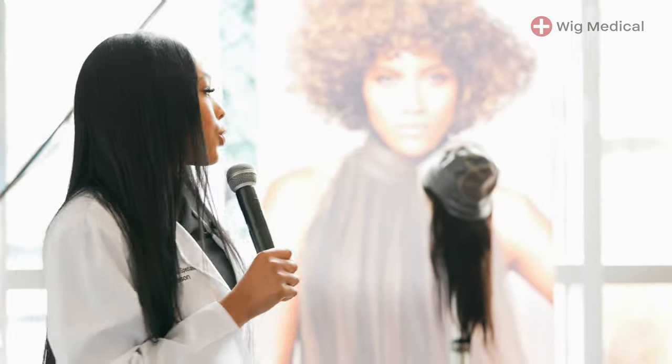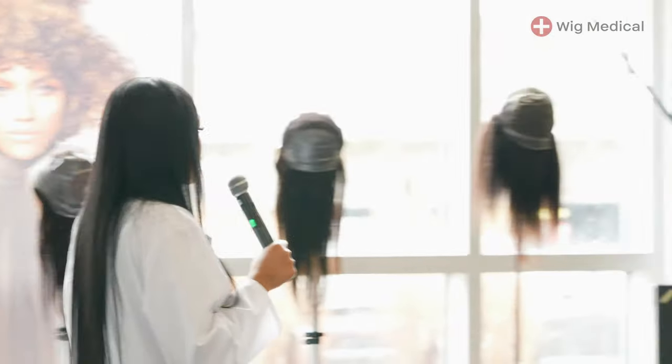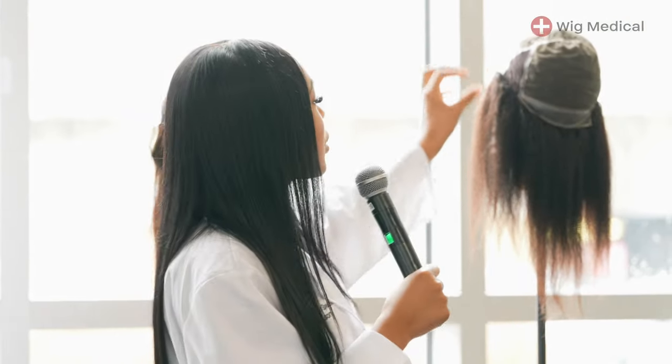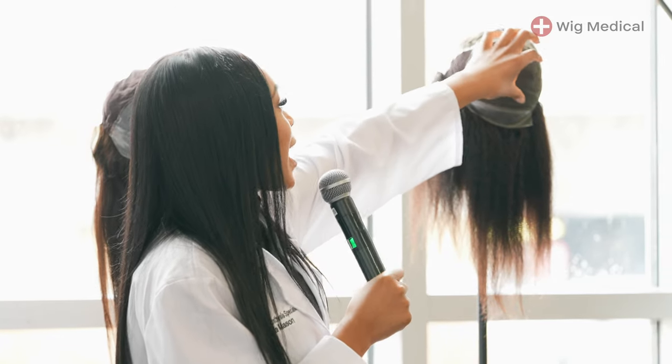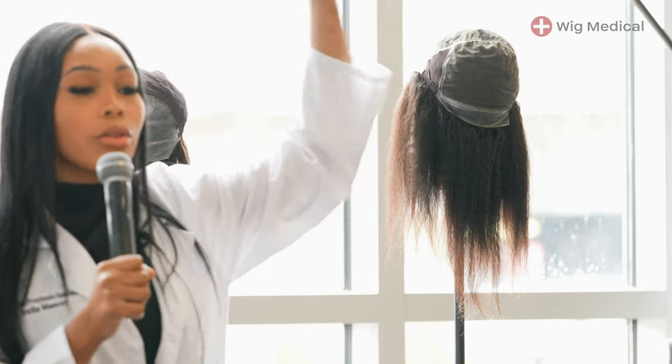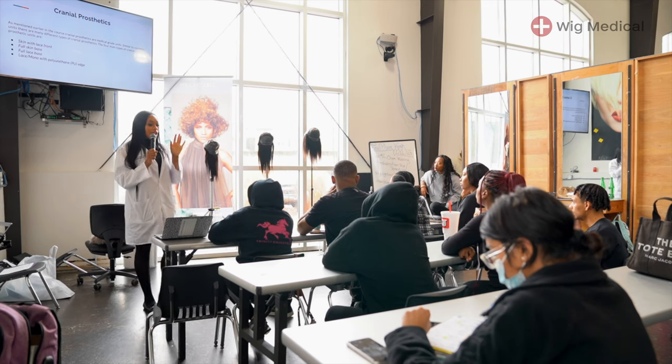And then we have the mono PU, the polyurethane edge. This one you might see a lot with traction alopecia, because if you can see how the wig is constructed, it has lace only in certain places. Sometimes with traction alopecia, you don't lose your hair everywhere. Some parts of your hair you do have hair and some parts you don't. So this gives that flexibility for you to have comfortability, flexibility, and a sense of normalcy. So I'm gonna take a break.